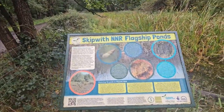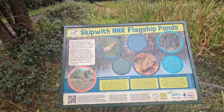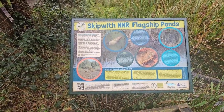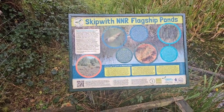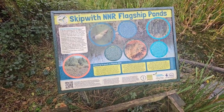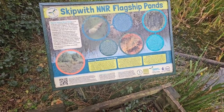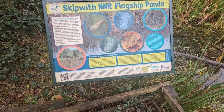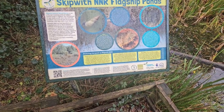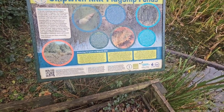Skipwith National Nature Reserve flagship ponds. I think I told you this in the last video. Skipwith National Nature Reserve is one of the last remaining areas of northern lowland heath in England. The 270 hectares of open heath, ponds, mire, fen, reed bed, woodland and scrub are part of an ancient landscape with their roots in prehistory. Skipwith has been identified as a flagship pond site by the Freshwater Habitats Trust because of its exceptional importance for freshwater biodiversity.